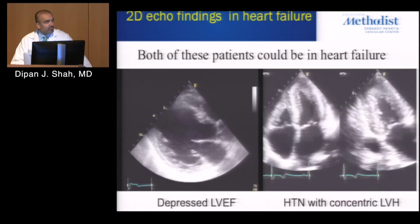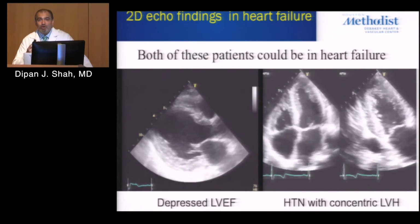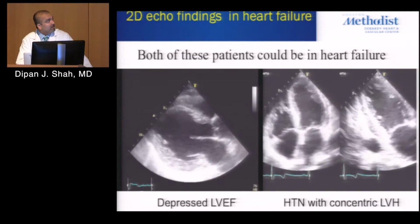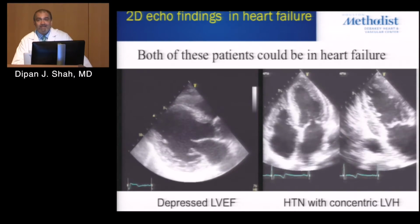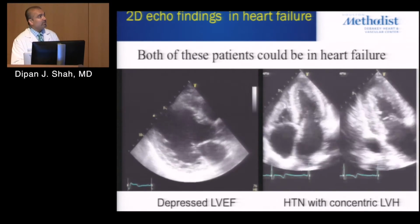So let me show you some example cases. So here's a patient on the left here. You can see, if I look at the resting echo on this patient, and that we're talking about now is heart failure. This person has depressed EF, right? You can see the cavity size doesn't really change that much between diastole and systole. This EF here is probably on the order of about 20% or so. So significantly impaired LV function.